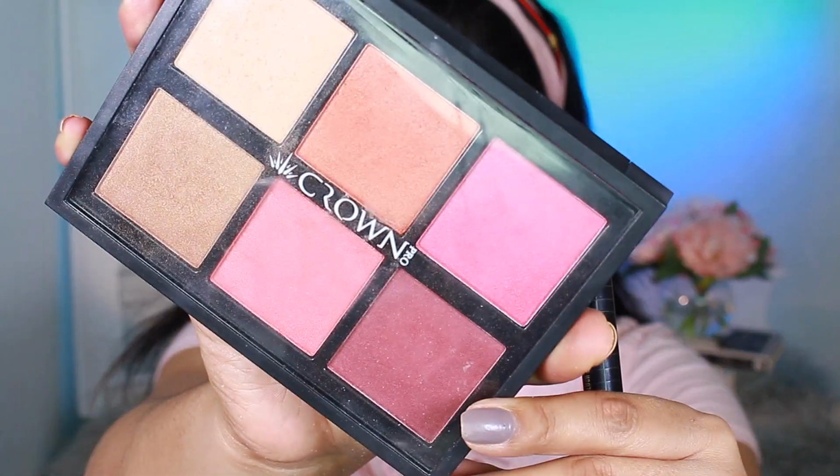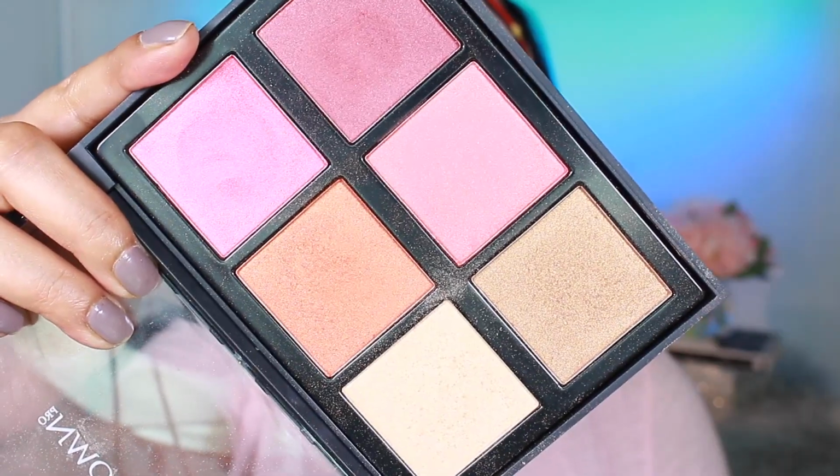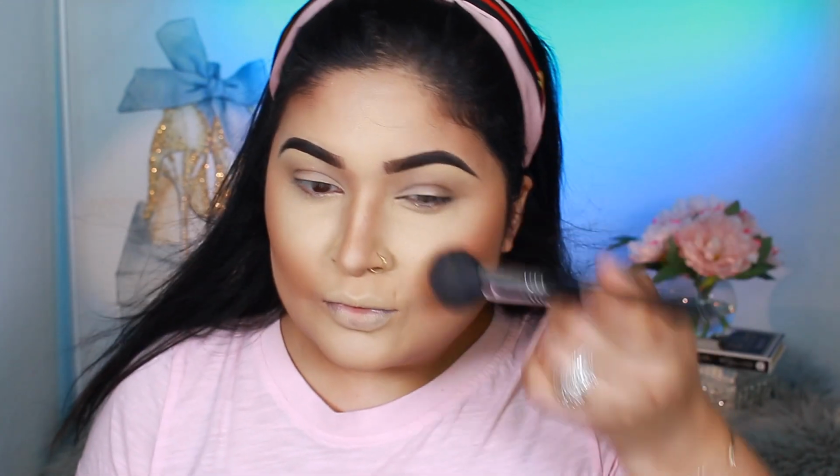For the blush, today I'll be taking the Crown Pro. This is their highlight as well as blush palette, and I'm going to go ahead and mix these two pretty shades together. The palette shade I have here is the CP05. Absolutely love this palette because the product in here has a little sheen and satin finish to it, so it gives me that dewy glow.